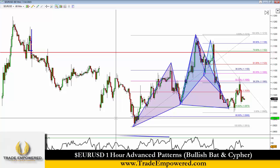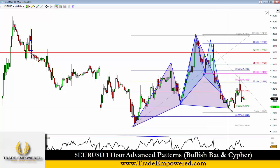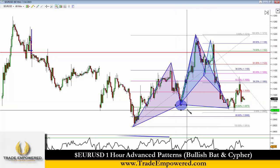The bat was the first one. Obviously, that's the one I personally involved myself in. We came up to hit the 3D2 on that, and you can see the cipher actually filled during that bat pattern completion, hitting the 3D2 as well. And a very important lesson. A lot of you guys, especially for the bat pattern and really any pattern, stops need to go below our X leg, which is going to be right here.